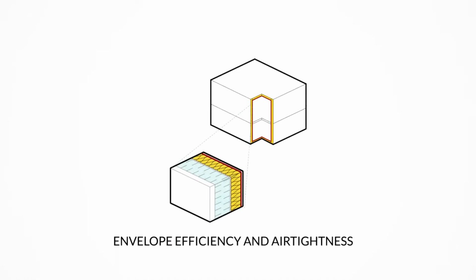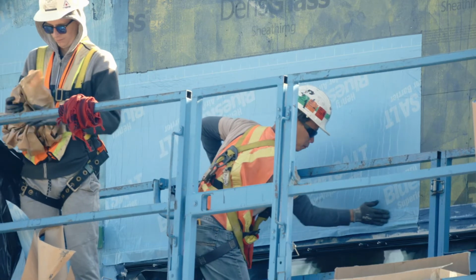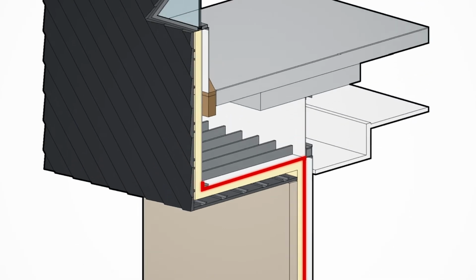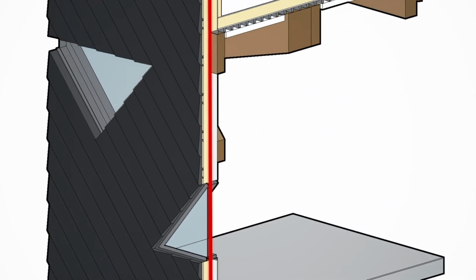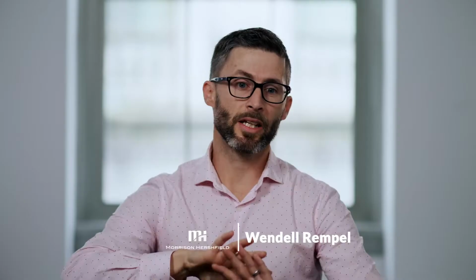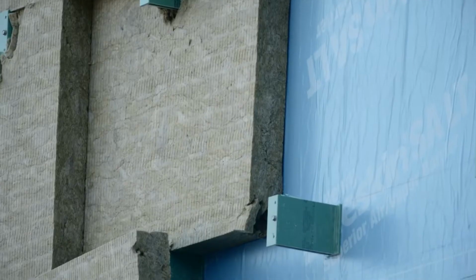Try to think of it in the simplest way possible. So it doesn't want to have any thermal bridging. It wants to have very clean, simple details. The air vapor moisture barrier is adhered to the exterior sheathing. This critical membrane in the assembly is carefully installed throughout every transition to prevent air and water leakage. That membrane is the air tightness for the building.